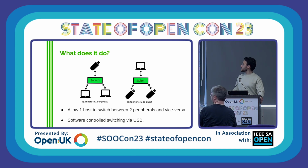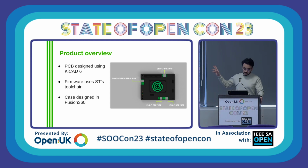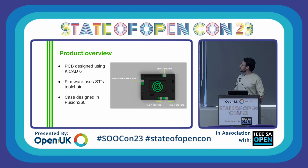So what does it do? Essentially, it's a USB-C switcher, which helps you connect one peripheral to multiple hosts, or connect one host to multiple peripherals. It's USB-C and bidirectional. On the product diagram on the right, you can see that we have DFPs and UFPs. First of all, all ports are USB-C. DFP stands for downward-facing port, which is usually the host port, and UFP is the upward-facing port, which is usually the peripheral port. You can send AT commands over the controller USB-C port connected to your laptop or your CI or whatever you like.